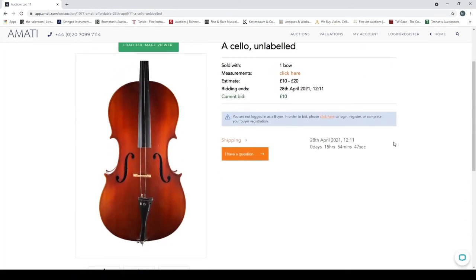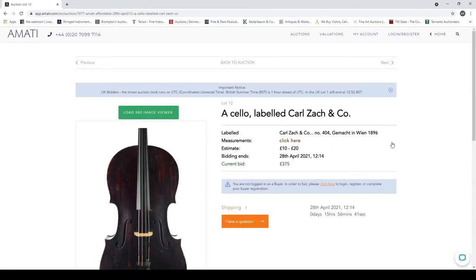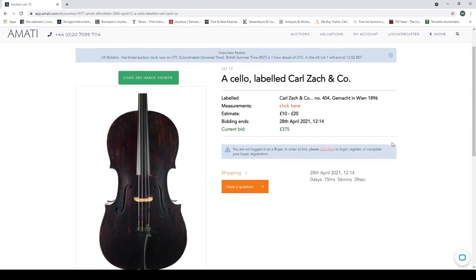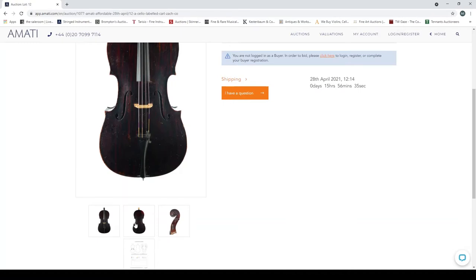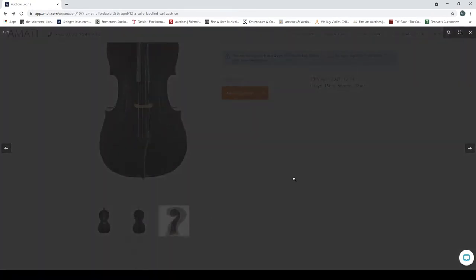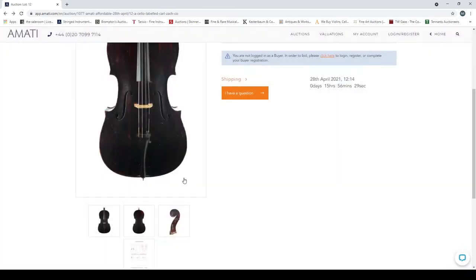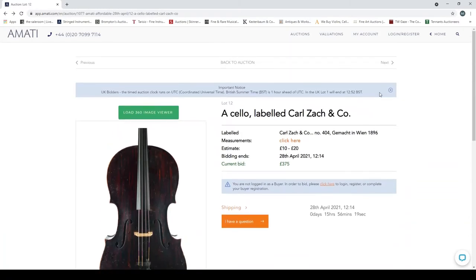A cello unlabelled with one bow. A cello labelled Carl Zack & Co. Vienna. It's a very dark cello. See what the notes say. So some open cracks there. The back, oh no, the front has been closed.